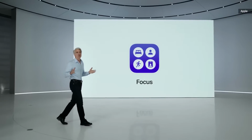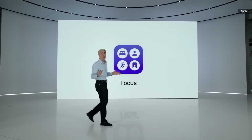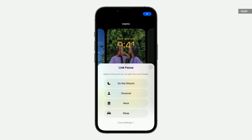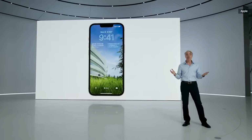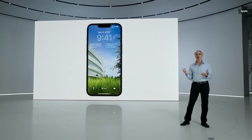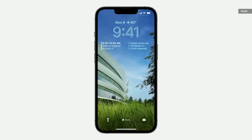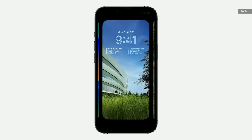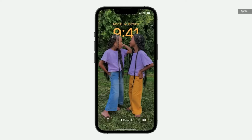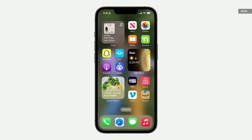Focus has helped people reduce distractions and stay in the moment, starting with extending focus to your lock screen. This means your choice of a photo and widgets can all be tied to a particular focus. You can have a dedicated one for when you're in a work focus, with widgets showing your upcoming meeting or to-do list. Or with just a swipe, you can activate your personal focus. All of your corresponding notification settings apply, and it extends to your home screen too.